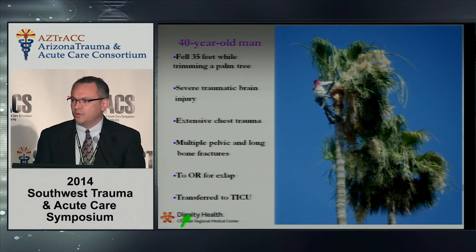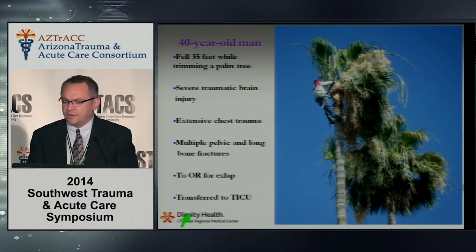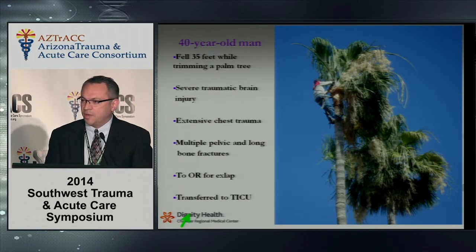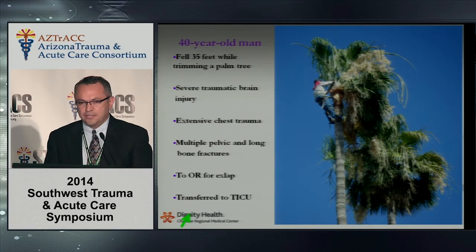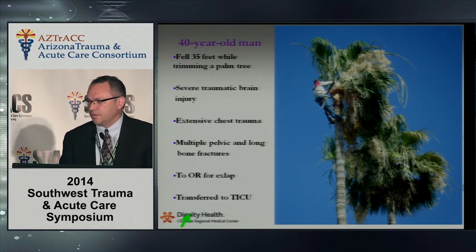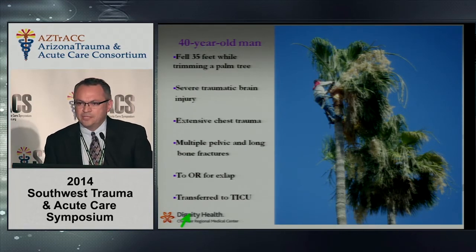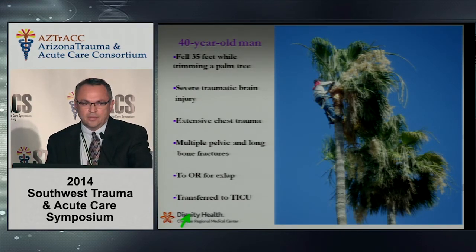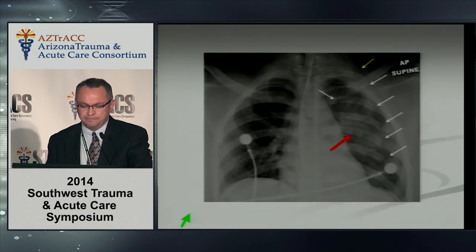So this is a 40-year-old man. This is a patient that we took care of a couple months ago. He fell about 35 feet from a palm tree. He presented to us as a trauma code. He has severe traumatic brain injury, extensive chest trauma, multiple pelvic and long bone fractures. He's taken to the operating room by one of our partners for a highly messed up abdomen, and then he's transferred to the trauma intensive care unit after damage control laparotomy.